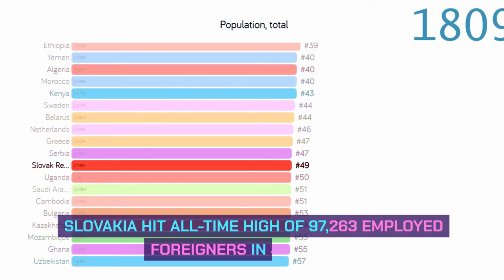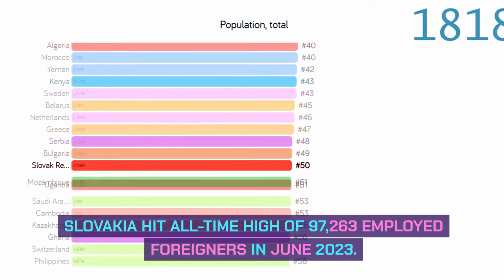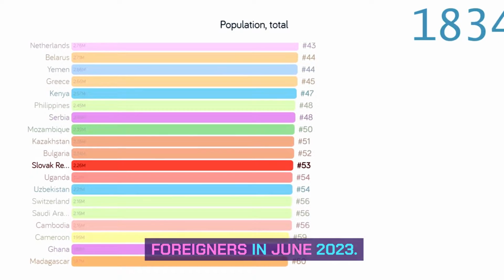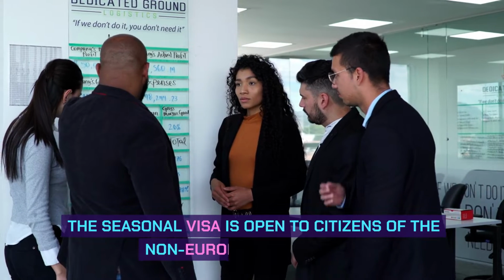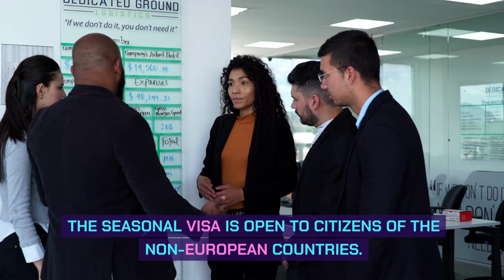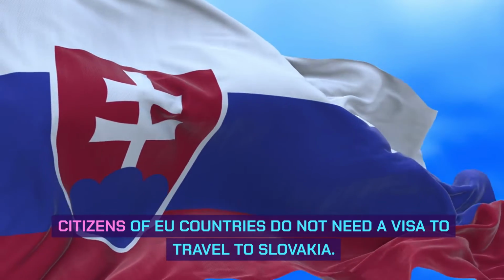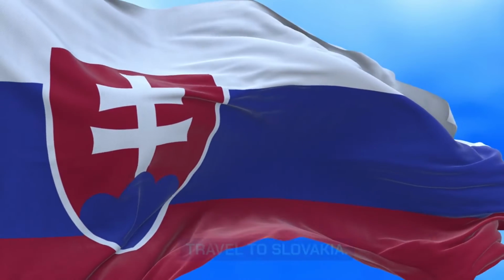Slovakia hit an all-time high of 97,263 employed foreigners in June 2023. The seasonal visa is open to citizens of non-European countries. Citizens of EU countries do not need a visa to travel to Slovakia.